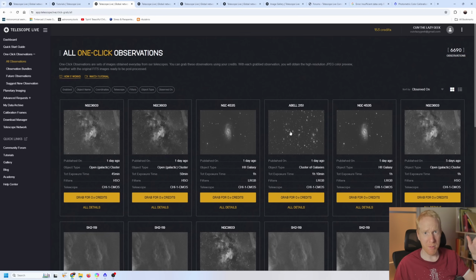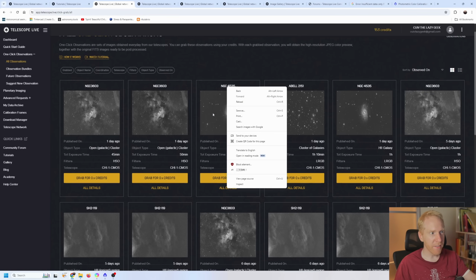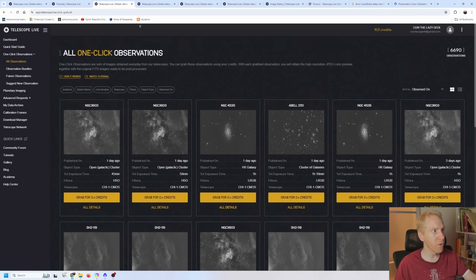Oh, and this problem is compounded by a small interface issue. If I'm looking at this target, NGC 4535, right? Maybe I want to grab multiple of those quick one-click observations. So I want to be able to compare them, right? So I would normally right-click on all details and open as a new page, or middle click on it so it opens as a new tab.